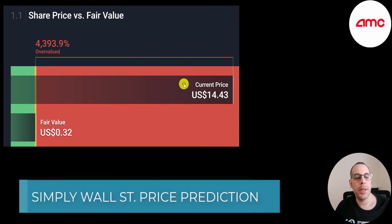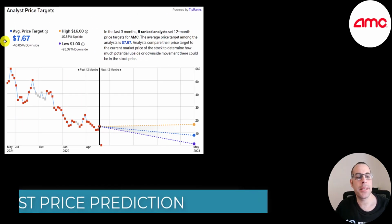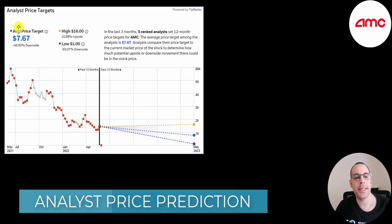The website Simply Wall Street is really low on this one. They value the company at 32 cents. 5 analysts priced this stock, and the average price target is $7.67. The low is $1, the high is $16.